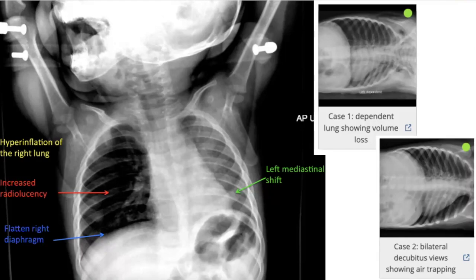So the top one is a normal decubitus film. As you can see, the bottom lung looks a little bit smaller in volume compared to the top one, and that's normal because of gravity. But in the x-ray below, you see how the lungs look equal in size. That suggests there's some air trapping in that bottom lung, which would suggest there might be a foreign body in that one. So that's where a decubitus film is really helpful too, if you can't actually see the object.